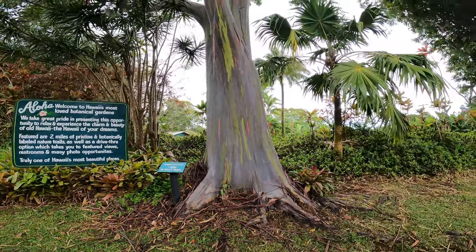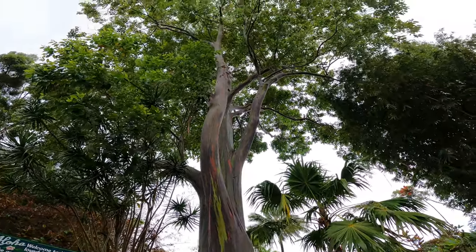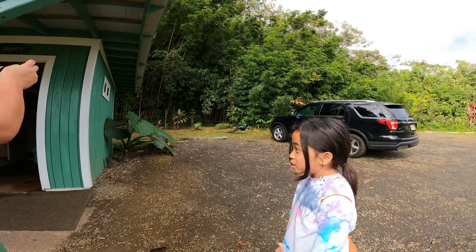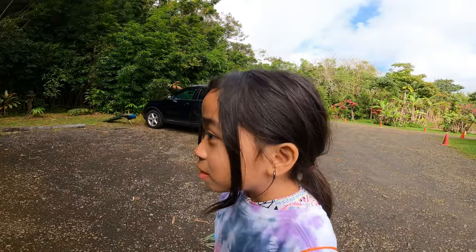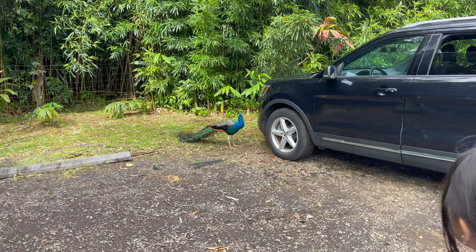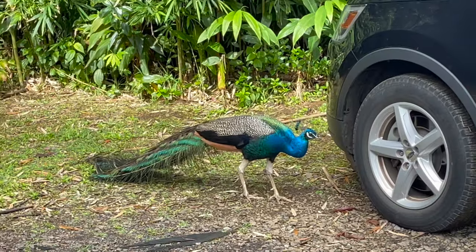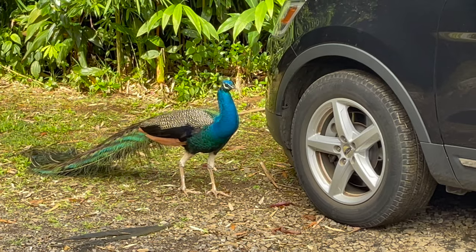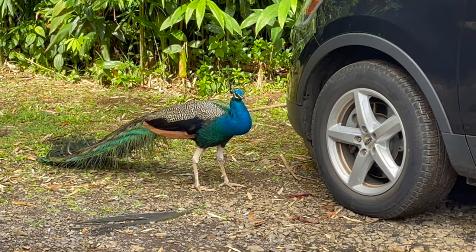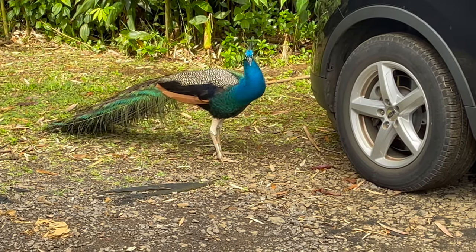Oh, this is the rainbow eucalyptus. Where's the peacock that chased you, Dad? Nope. Here it is now. Is it hitting its own reflection? So the peacock, come on! It's getting mad. Just so you can see its reflection. Hello! Gab, it's going to change your Gab.